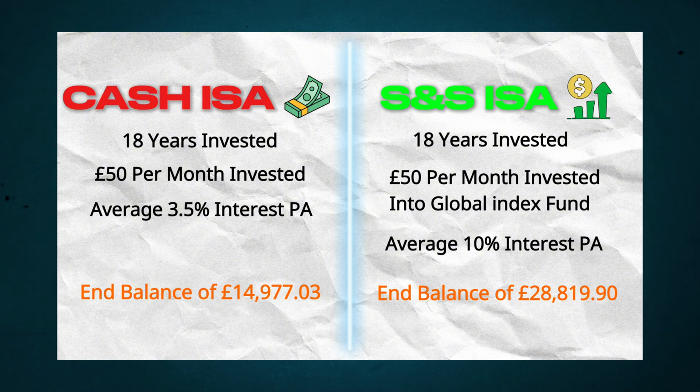And yeah, sure, the stock market can go up and down, and it could be deemed risky for a short-term investment, but this is going to be invested for a minimum of 18 years. Therefore, there's more than enough time to ride the ups and downs of the stock market and benefit from the larger long-term returns.